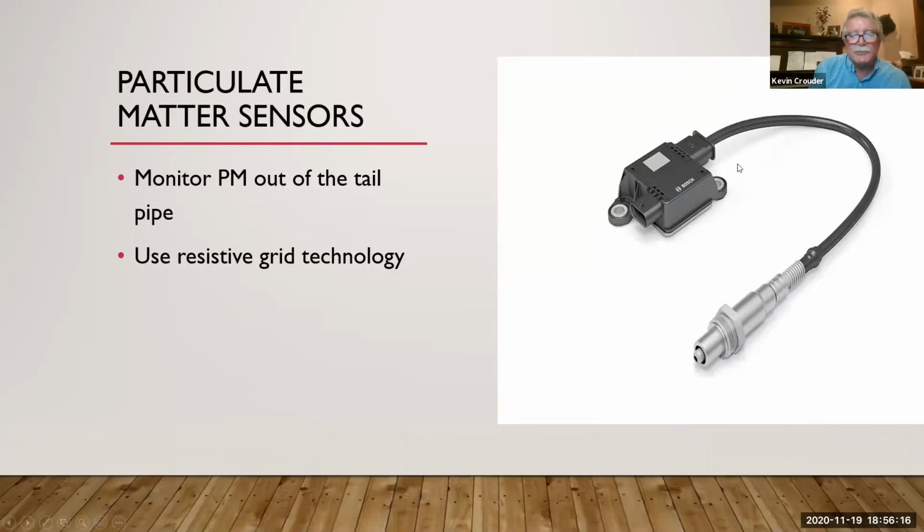Now, if we just left that sitting in there, remember these things are only 99% efficient. So you have 1% of the soot still making it out the tailpipe. Well, if this thing's sitting here collecting soot all the time, eventually it's going to get enough to short out and turn the light on, right? So periodically this module is going to turn on a heater inside this thing. It's actually going to burn the grid off and make sure that grid is clean so that it's getting a true sample of what's coming out that tailpipe, not a buildup of stuff. Does that make sense?